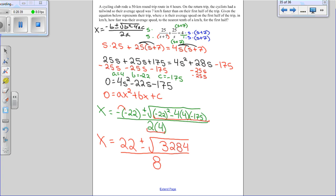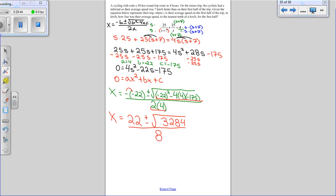At that stage, that's what I'm willing to put in my calculator. So I'm willing to go 22 plus the square root of 3284, hit enter, divided by 8, enter. And that's going to give me 1 decimal. Then I'm going to do it again, but with a subtraction instead. So this should give you 2 answers. What's the positive answer? It's a negative 4.4. This is if you do the plus symbol, and this is if you do the minus symbol. Both answers are legitimate, so you have to test both ways.